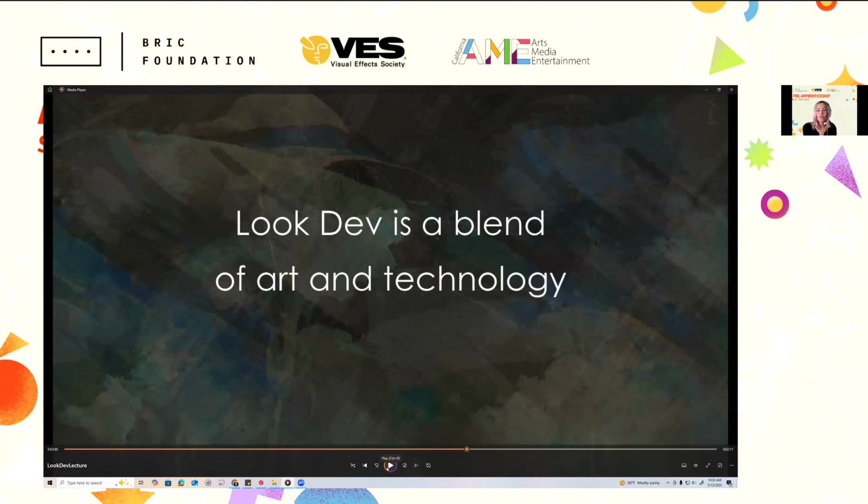Look Dev is a blend of art and technology. So I showed briefly some of the very painterly looking assets that have a lot of hand painting detail in them. And then we have the shaders, which are very, very technical.